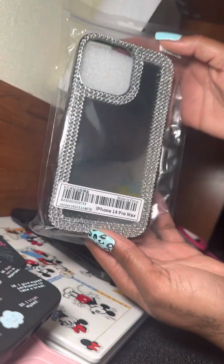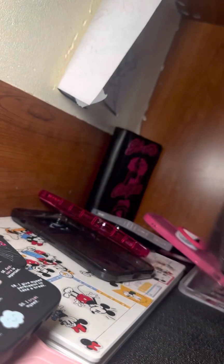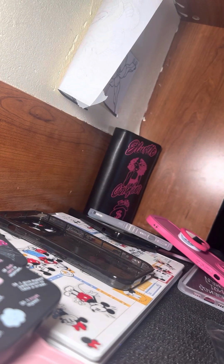But I bought 2 of them, and it's like a mirror, as you can see, and it has the little rhinestone. So this is what I have on there now, and I haven't opened it, but that's what that looks like. And I was hoping my niece would get the iPhone 14 so I could give that to her, but she hasn't got it yet, so yeah.